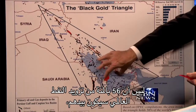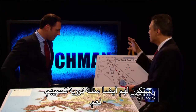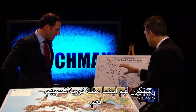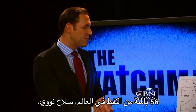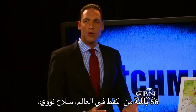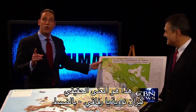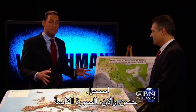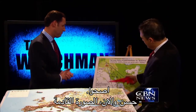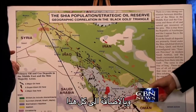And they not only would have 56% of the world's oil supply, but they'd have a nuclear umbrella on top of it. But now this is where it would be a complete powerhouse. 56% of the world's oil, nuclear armed. This, folks, is what a nuclear Iran really means. Exactly. This is not an Israeli problem. It is a world problem. Wake up.